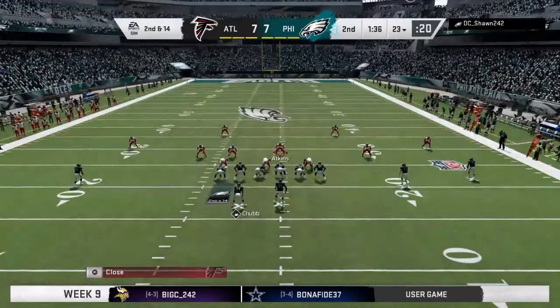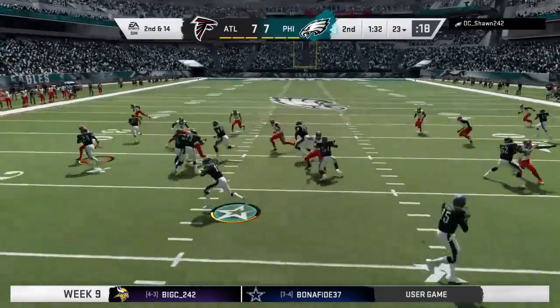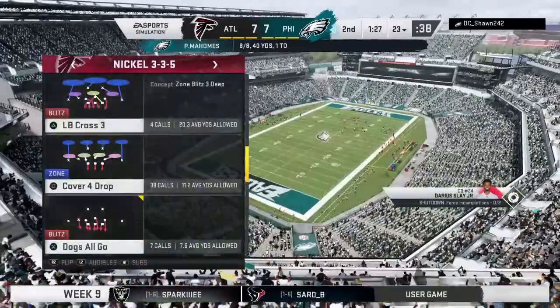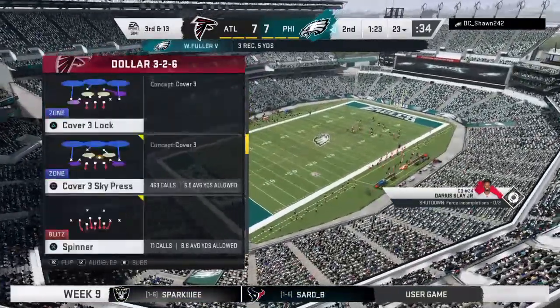He's crashing. He's checking crash. And he'll be taken down here at about the 23-yard line. Only a yard on the gain there, and that'll set up 3rd and 13.